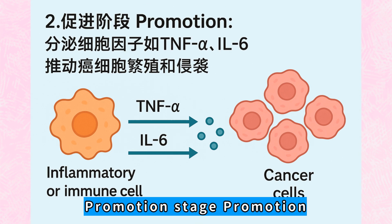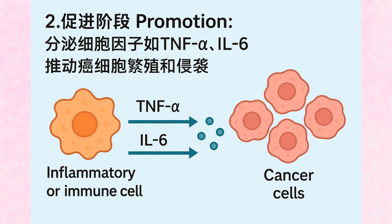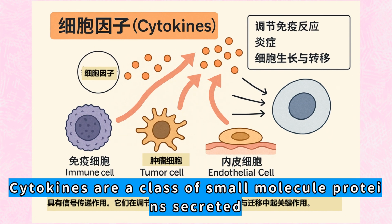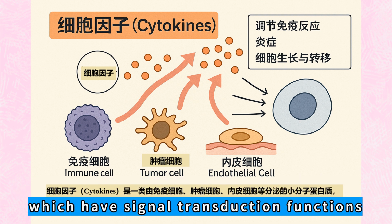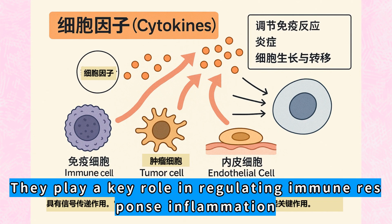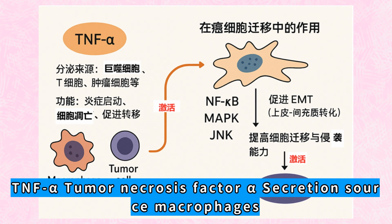2. Promotion stage. Secretion of cytokines such as TNF-alpha and IL-6 promote cancer cell proliferation and invasion. Cytokines are a class of small molecule proteins secreted by immune cells, tumor cells, endothelial cells, etc., which have signal transduction functions. They play a key role in regulating immune response, inflammation, cell growth and migration.